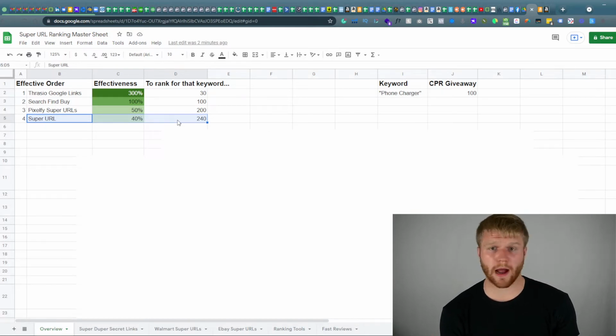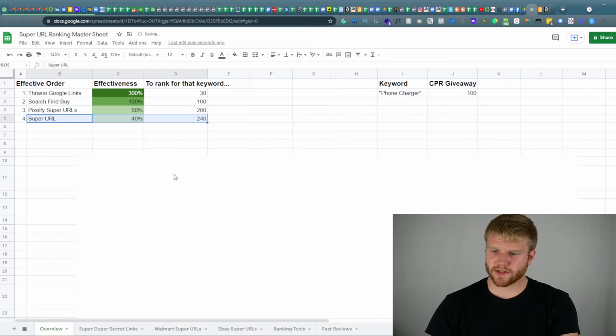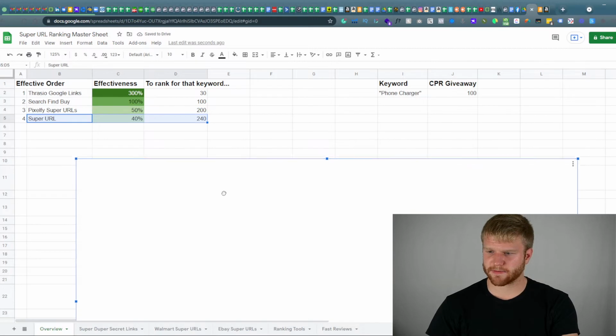You can push the crap out of this, and you can run Facebook ads to this and start making a profit using this method. This can 100% be done, and using that 10% referral fee, you have more margins to work with now. So just something to keep in mind. But that's what we're going to be using today, this super URL method. Okay, now let me go to the next section.